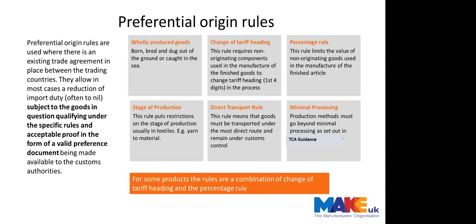In order to qualify for preferential origin, in other words, if you were importing goods and claiming that the goods were of an origin where we had a free trade agreement in place, the goods must move directly from the supplier to you. They can't stop off, they can't go to intermediaries, but they must come under the most direct route, from A to Z, if I can put it that way.